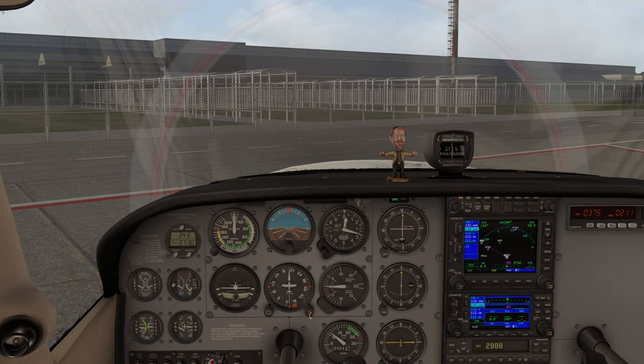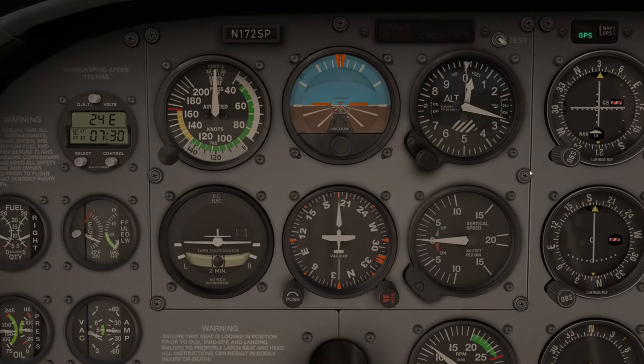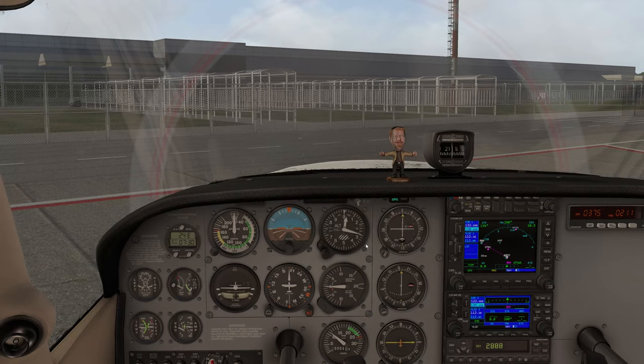Set course to 130. We don't have an HSI. Well, kind of not. This one's at 130 because it's going to follow this one or this one. One of these will follow GPS, probably the top one. We'll figure it out later. Whichever one swings around when we take off is the one that follows GPS. I assume it's the top one.